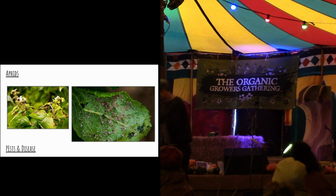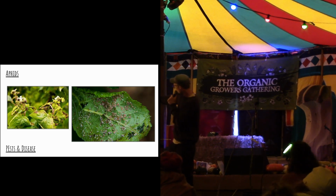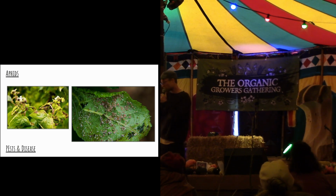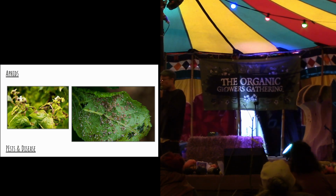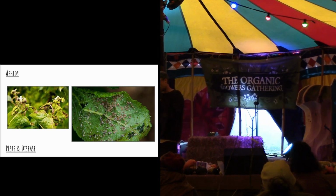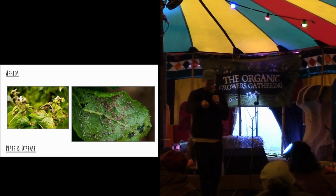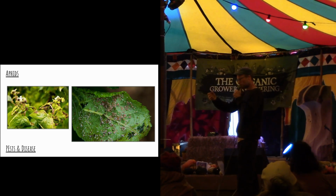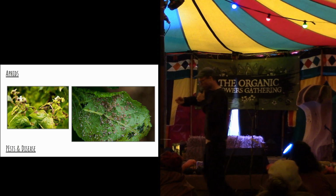Aphids, I've already mentioned those. You're getting this curling leaf in the spring, like May, June. If you open them up, you'll see all these aphids underneath, and we're all familiar with aphids. Best thing is, you can squish them. If there's too many, you can spray them off with a hose or with a little sprayer, a bit of soapy liquid, which suffocates them.